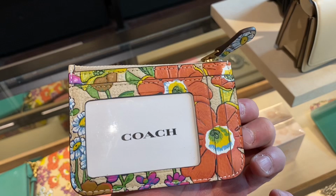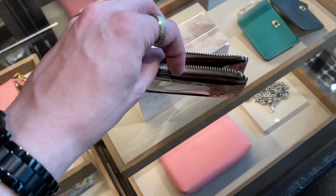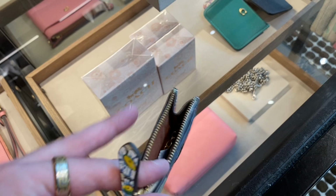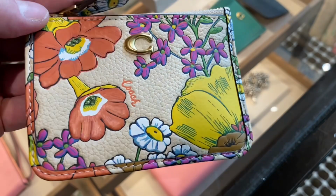And we got the mini skinny ID card case. Reveal the price. And it's $120. Okay. I really feel like... Oh, I actually kind of like that. I like the pull zipper there. It has the daisies on it. Yeah, that's actually really cute. I like that.